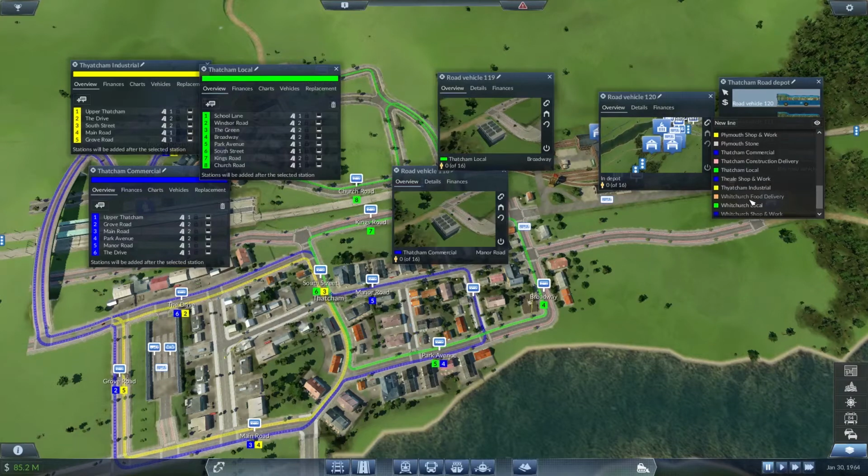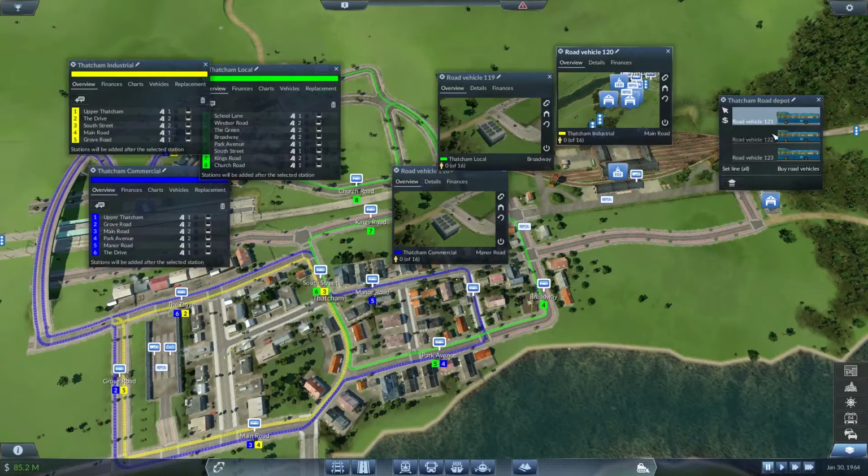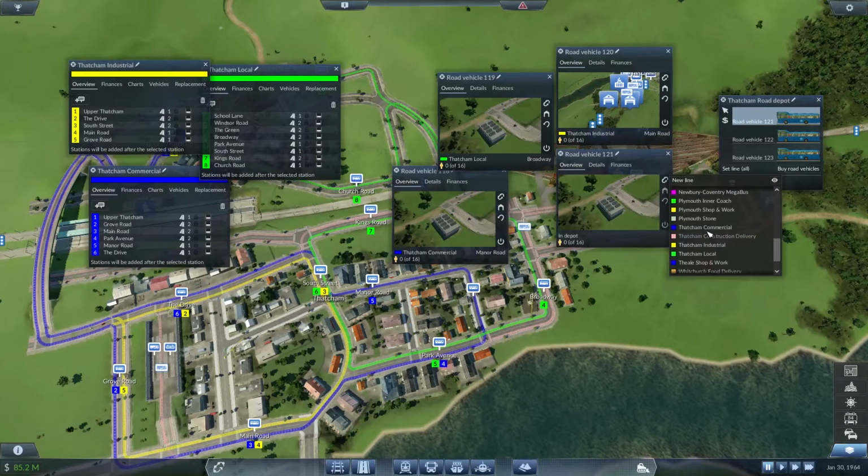Oh, I can't spell Thatcham right, that's why. Let's correct that. There we go. Did you know? You didn't tell me, did you? If I did this on Twitch or something, then you would immediately correct me, so I wouldn't make such silly, obvious mistakes.